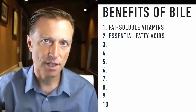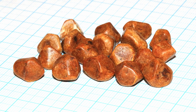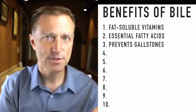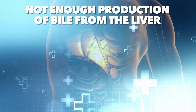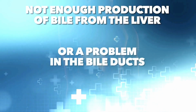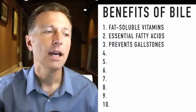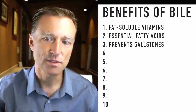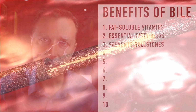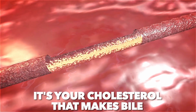Now, when we get to gallstones, what is a gallstone? A gallstone is a super concentrated cholesterol stone. So if we have too much cholesterol and not enough bile salts, we get stones. There's either not enough production of bile from the liver because there's some problem in the liver, or there's a problem in the tubes, the bile ducts, or there's a problem in the gallbladder. But having enough bile will prevent gallstones. People think it's the fat that causes gallstones. No, it's not. It's the lack of bile. In fact, it's your cholesterol that makes bile. And without cholesterol, you can't even make bile.